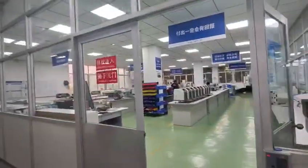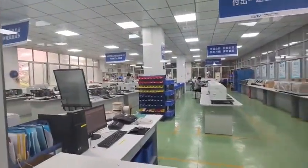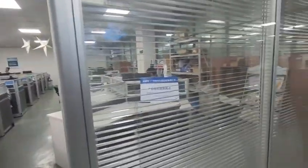Our assembly area for barrier test equipment. This office is responsible for after sales service.